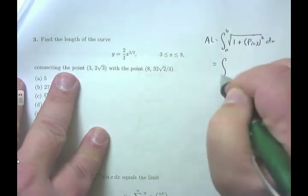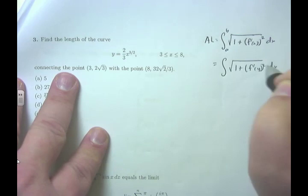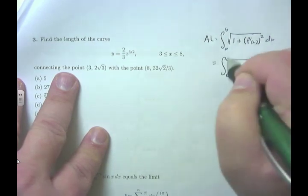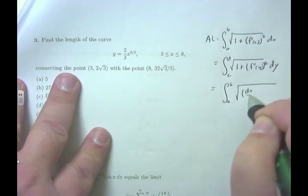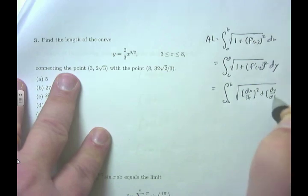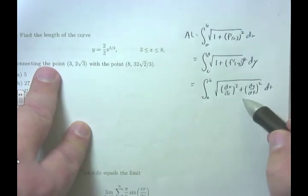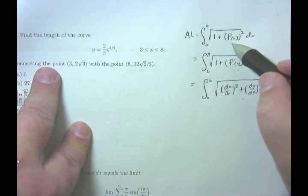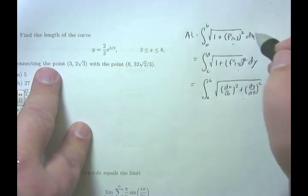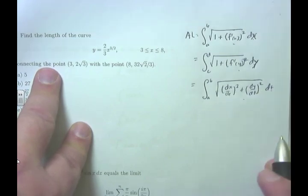It's also equal to the integral of the square root of 1 plus f prime of y squared dy, from c to d. And arc length is also equal to the integral from a to b of the square root of (dx/dt) squared plus (dy/dt) squared dt. This is the formula when you have parametric equations: x equals something in terms of t, y equals something in terms of t. This is when x is equal to a function in terms of y. And we use this one for arc length when y equals something in terms of x. It depends on what your variable is. dx, x is independent. dy, y is independent. dt, t is independent in parametric equations.